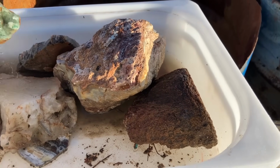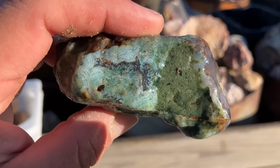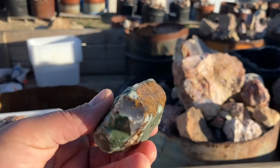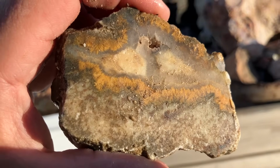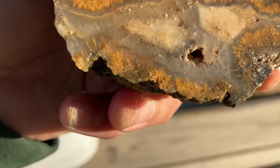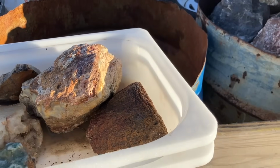There's a few pieces of lenwood. It's not wood, but Lenwood is a place here. You can see the fortification there. Really, really cool stuff. Look at this sagenite. Just those beautiful fibers in the agate. That's really cool.